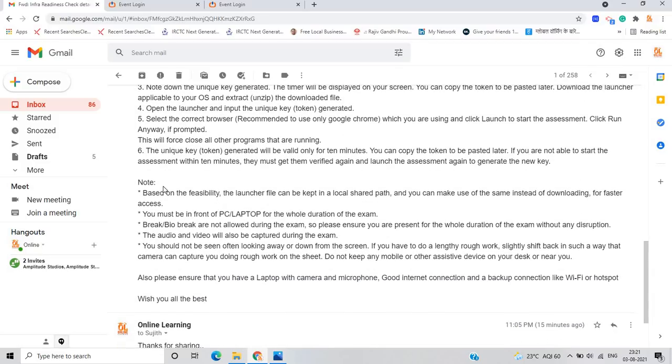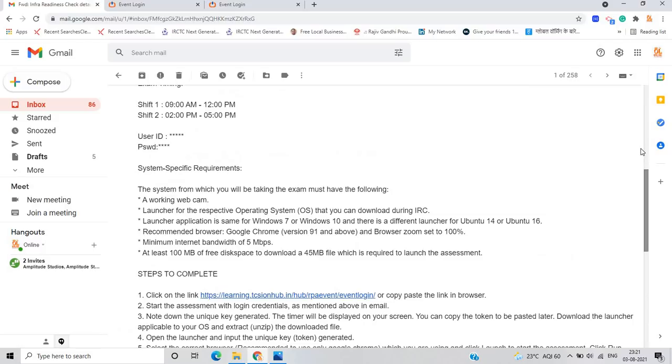As you can see in the note, based on feasibility, the launcher file can be kept in a local shared path, and you can make use of the same instead of downloading it for faster access. You must be in front of the PC or laptop for the whole duration of the exam. Breaks are not allowed during the exam, so please ensure you are present for the whole duration without any disruption. Also, please ensure that you have a laptop with camera and microphone, a good internet connection, and a backup connection like Wi-Fi or hotspot. Wish you all the best.